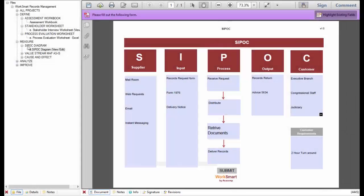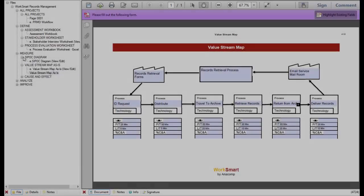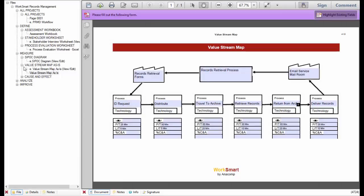Another important component of our Lean Six Sigma methodology is to analyze and define the components that make up the process, from the suppliers and inputs to the process to the outputs that will be delivered to the stakeholders. We also see that there is a standing 2-hour turnaround time from the records request to delivery. We can map out the process as it exists today by creating a map and including important metrics that will identify bottlenecks and wasted time.